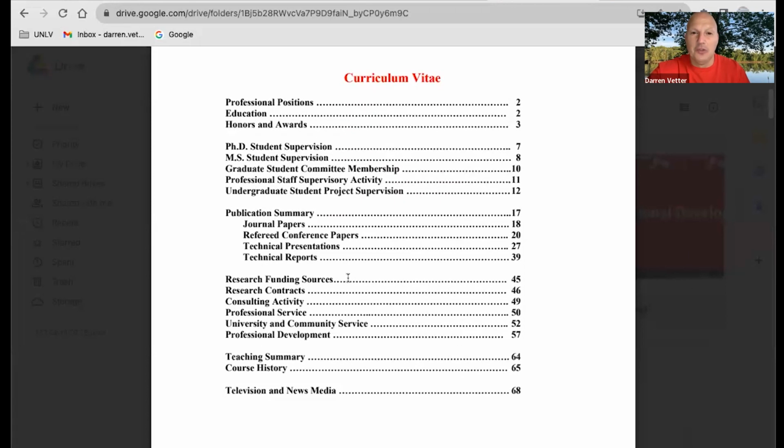If you just start with the table of contents, oh, I was wrong earlier. I said 64 pages. I think it's 68 pages. This is an academic person that works at UNLV. So when you think about all the things that you can include in a curriculum vitae and how much information is on it, it has great page numbers. Professional positions, education, honors and awards. Honors and awards goes from page 3 to page 7. That's 4 pages of honors and awards.